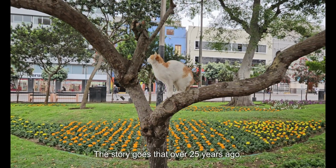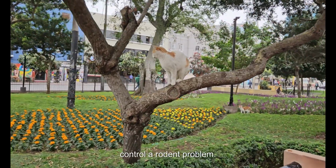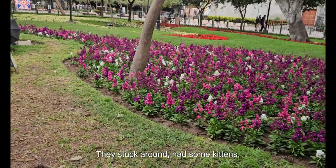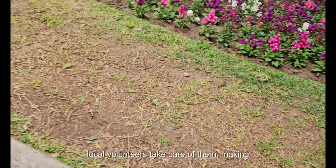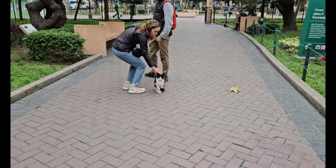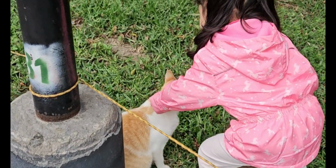The story goes that over 25 years ago, a local church introduced a few cats to control a rodent problem. But turns out, these cats really like Lima. They stuck around, had some kittens, and before long, the park became their permanent home. Today, local volunteers take care of them, making sure they are fed, healthy, and hopefully not multiplying endlessly. So if you're a cat lover, this place is basically paradise.